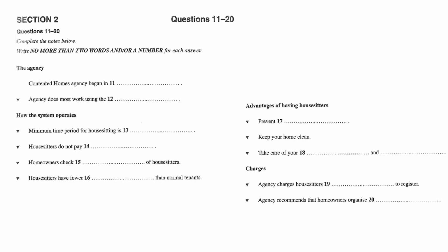Now turn to Section 2. Section 2. You will hear a talk by a representative of an agency that finds people to look after homes when their owners are away. He is talking to a group of homeowners. First, you have some time to look at questions 11 to 20. Now listen and answer questions 11 to 20.